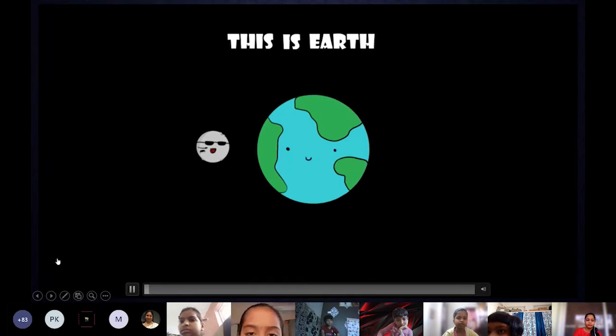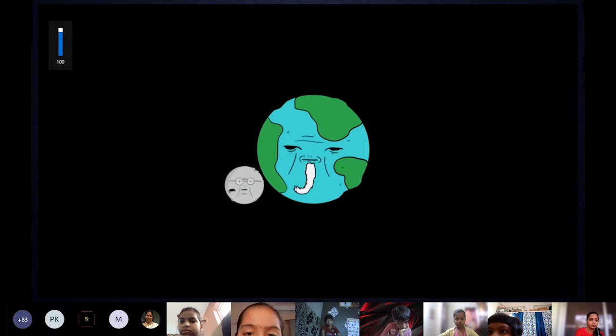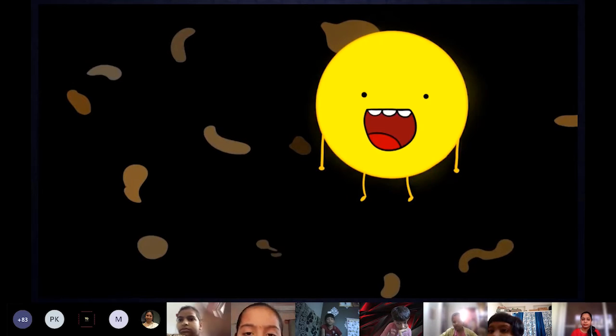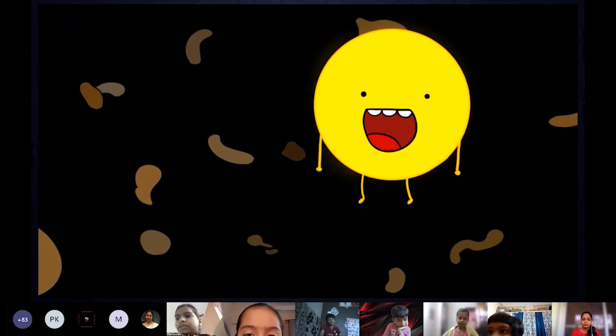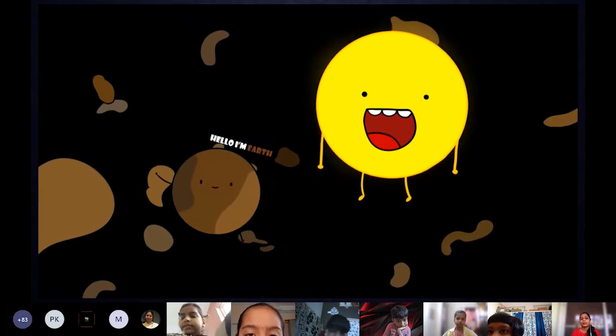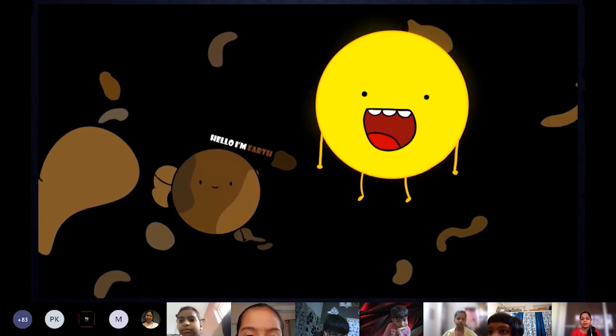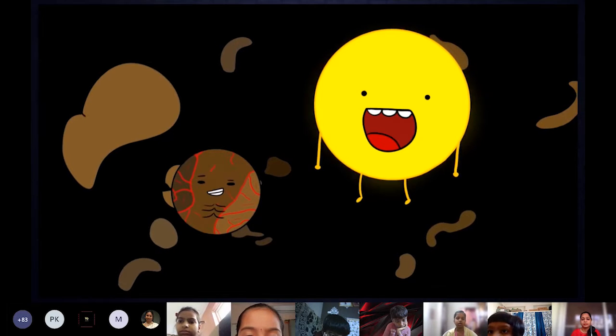This is Earth. And it's actually about 4.6 billion years old. The Earth was created when asteroids around the Sun collided with each other and formed a big round floating ball that we call Earth today. Of course, back then Earth looked nothing like it is today. It was really hot, with volcanoes erupting all around.